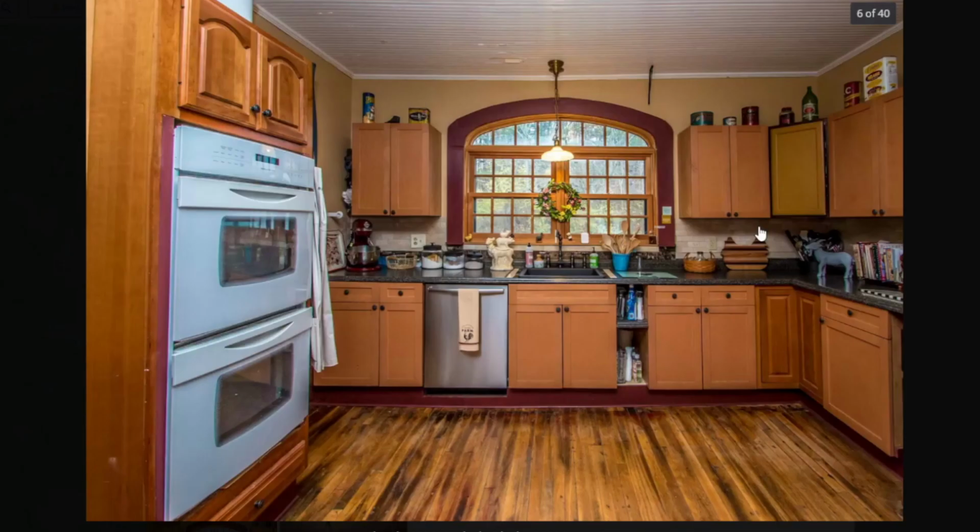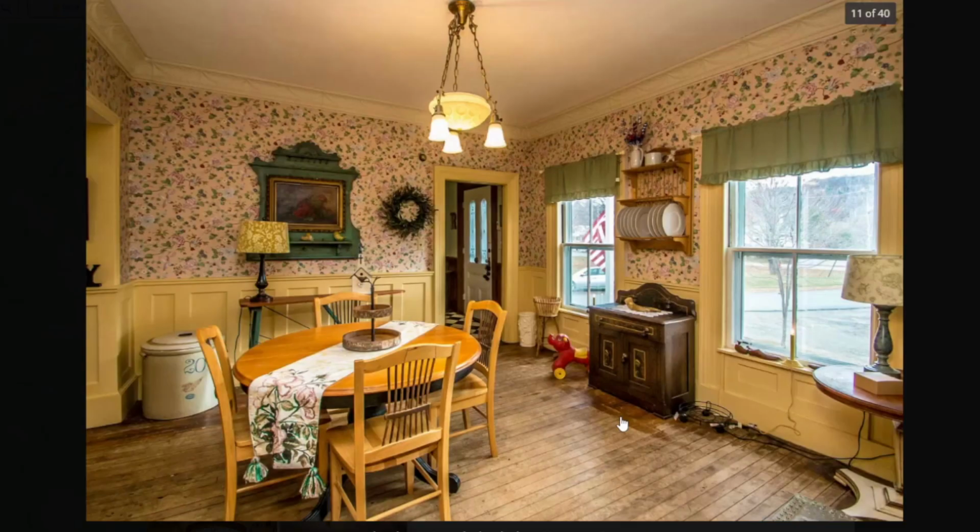That's pretty basic. Don't know why it's a white double wall oven like that. That oven design's a little bit older. I think so. Never seen this kind of thing before. This looks like a place that a grandma lived in before. Yeah, I don't like it. I think it's the wallpaper. Yes, it is the wallpaper. I do not like that wallpaper.